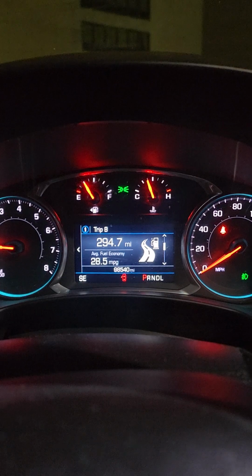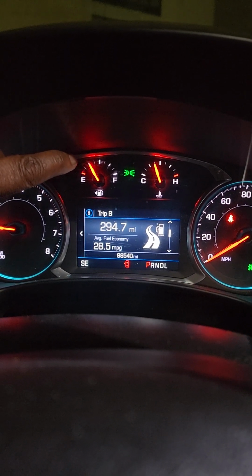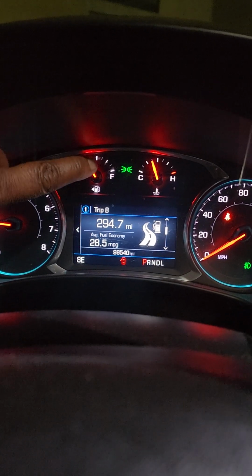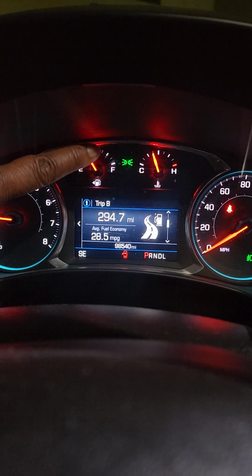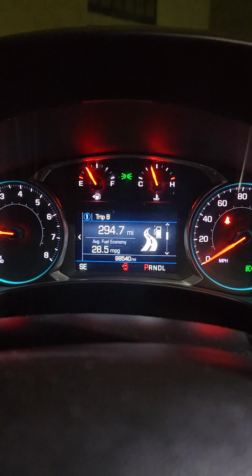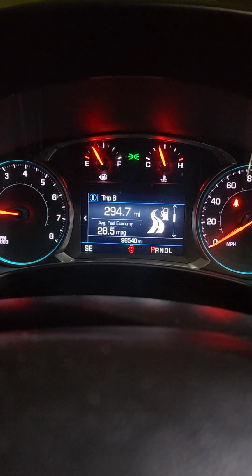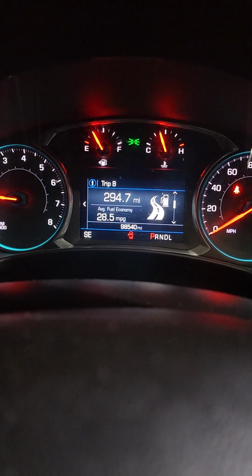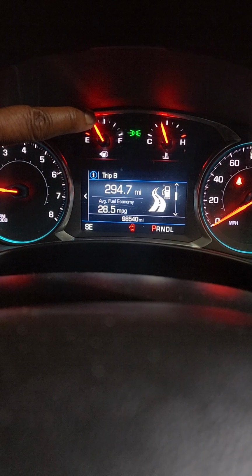294.7. And you see where the gas hand is. Now, we're going to start this scenario. Today, when I started driving, my gas hand was just a smidget past half full. I took the vehicle down to go clean it and vacuum it out. And by the time I got done with all that, which is right up the street, it had moved to right on the halfway mark.